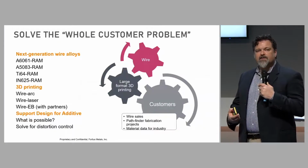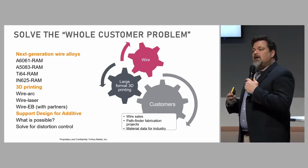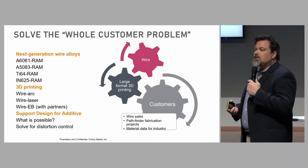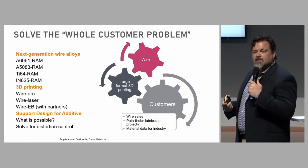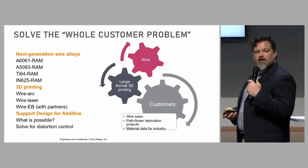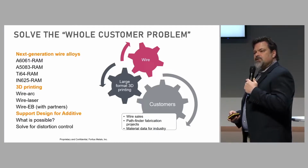At Fortius Metals, we believe we have to solve the whole customer problem. That means in addition to our advanced alloys in nickels, titaniums, aluminums, we're also process experts, both in arc and laser, and we support electron beam as well. We also help our customers design for additive, and we help solve for distortion control.